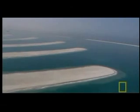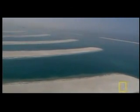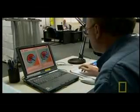People have paid millions for a piece of this paradise island. Green, fetid water isn't going to work. A solution must be found, and changes must be made to the design. But all the time, Palm Jumeirah is taking shape to the original plan.